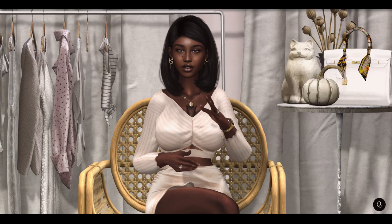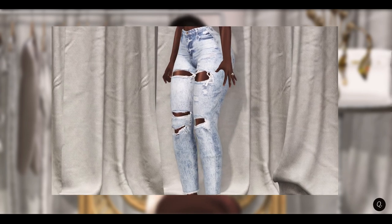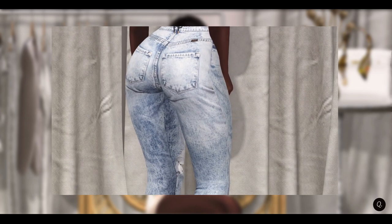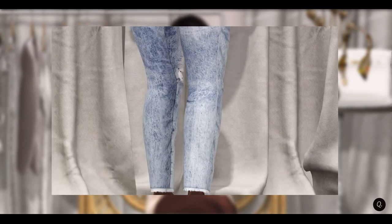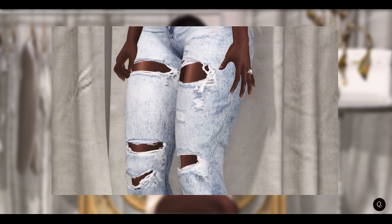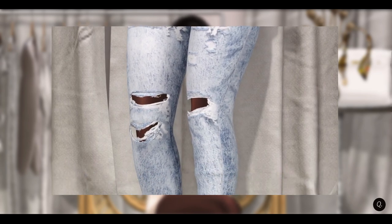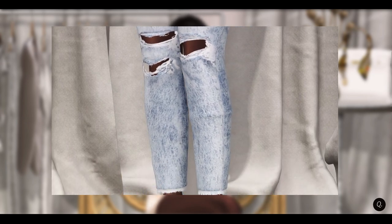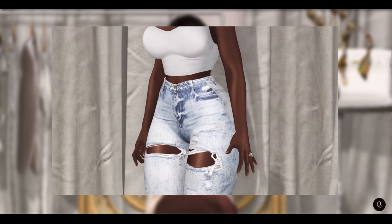First on the list, we have the distressed Aggy jeans. I'm wearing these jeans in the tone light, and I really love how the rips on the jeans look. And I also like how it snugs my waistline perfectly.